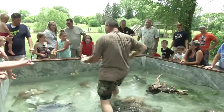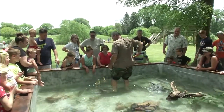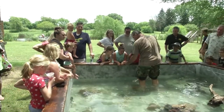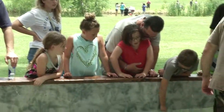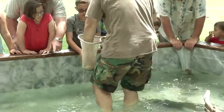Okay, let me show you something about bluegills. Put it back. I think they're a little bit too young. Here we go. That's a crawdad. Where's it at? Let me see here. Here we go.